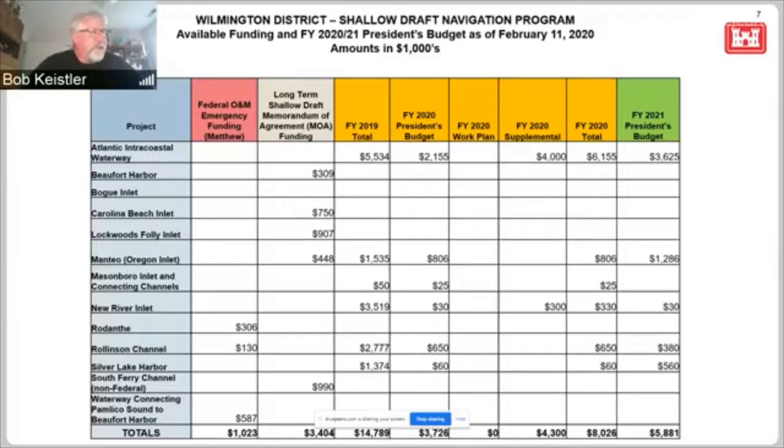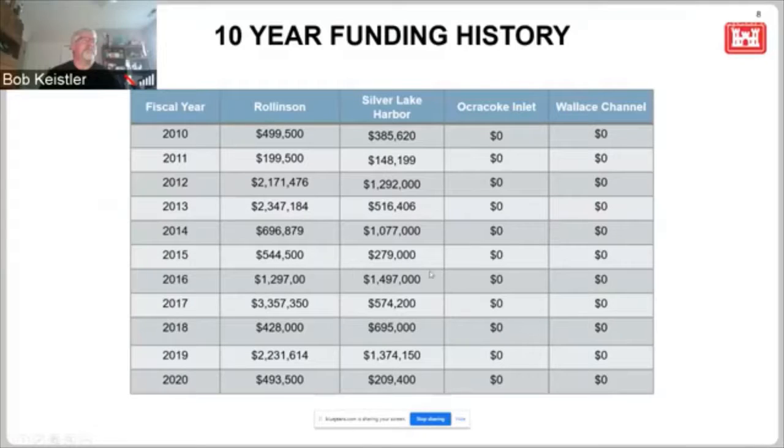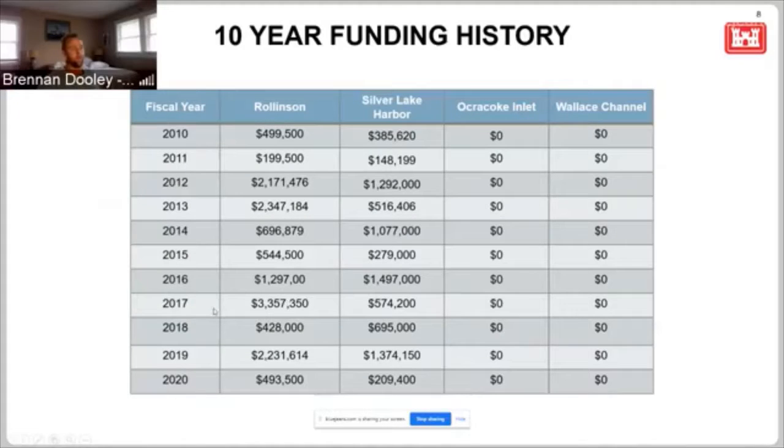So this to us, when we started hearing this discussion, Brennan has been working with our programs division to identify high use needs, and this work here would be one. Thank you very much for that clarification. This is just a funding history in the federal funds in the past 10 years.